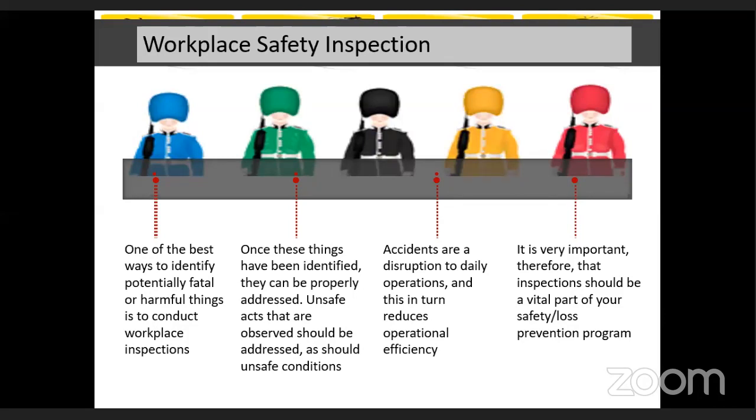And because people are also aware that something happened to someone, in order for them not to be a victim, it's possible for them not to put in their complete or total best into operations again. So accidents are a disruption to daily operations, and this in turn reduces operational efficiency. It is very important, therefore, that inspection should be a vital part of your safety or loss prevention program.